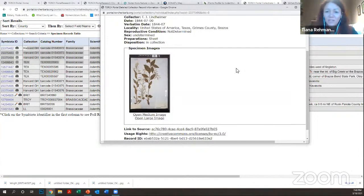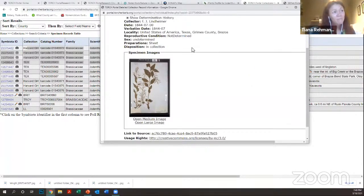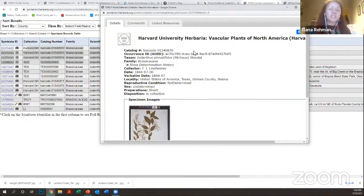Something else, I'm glad you mentioned that about the picture, is most herbaria, I won't say all, but at least most that I'm aware of, plan on imaging the specimen a single time. If it's imaged today, it can have hundreds of years from now on which work will be done on that specimen. Annotations or additional labels identifying the plant might be added to that sheet. So it's always something to pay attention to, that your image may not be of the most up-to-date version of that specimen. The data up here should be up to date, but the image itself might not.